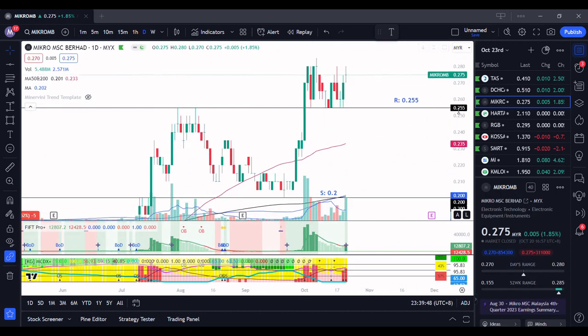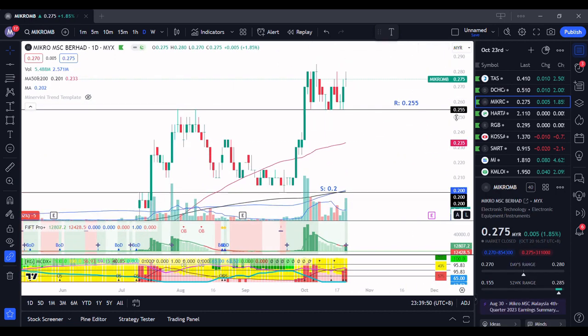Okay, next, Mikromb. I think I featured this case study previously also. It looks quite good. It kind of broke out from this resistance level, and then came back down. It's kind of touching and checking lah, testing to see whether the previous resistance becomes a new support for it or not. And seems like yes lah, it did form a new support level.